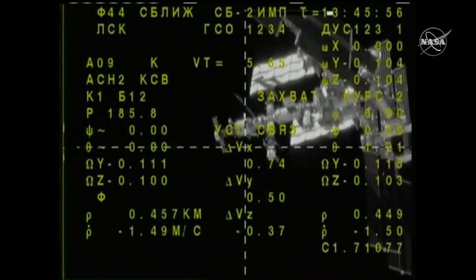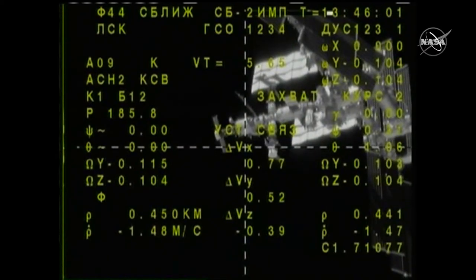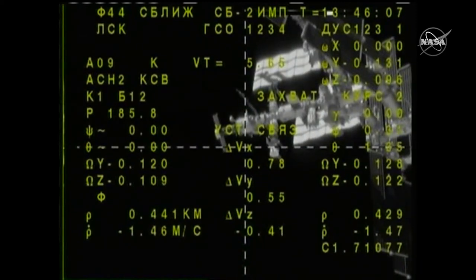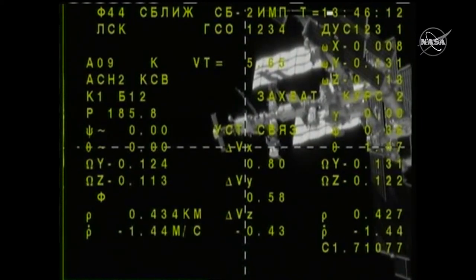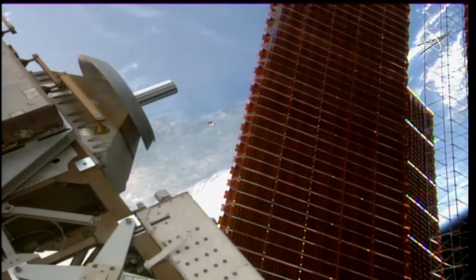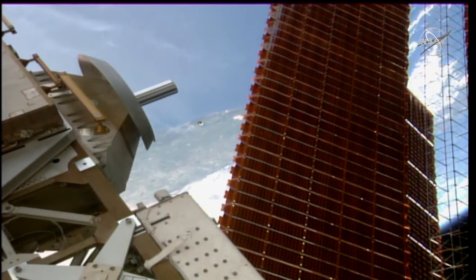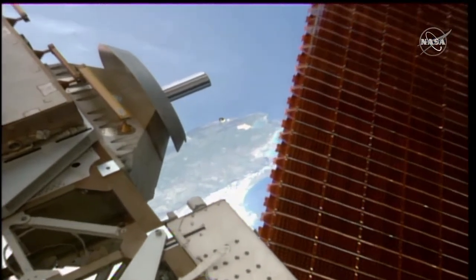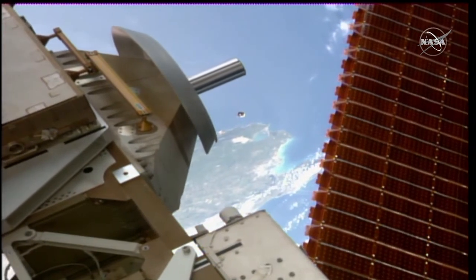Дальность 450, скорость минус 1,5. The range is 450 meters and the range rate minus 1.5. Copy. And the spacecraft now making an appearance on station cameras as it continues to close in just about 400 meters away.